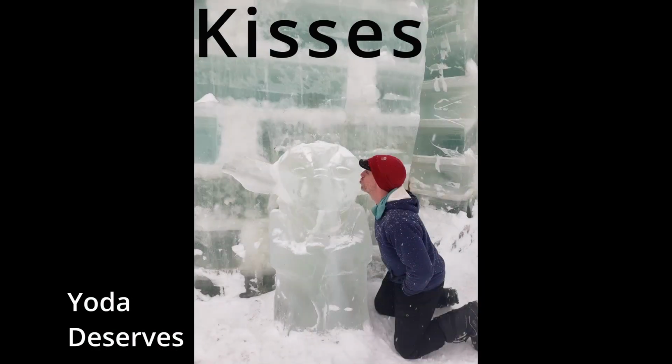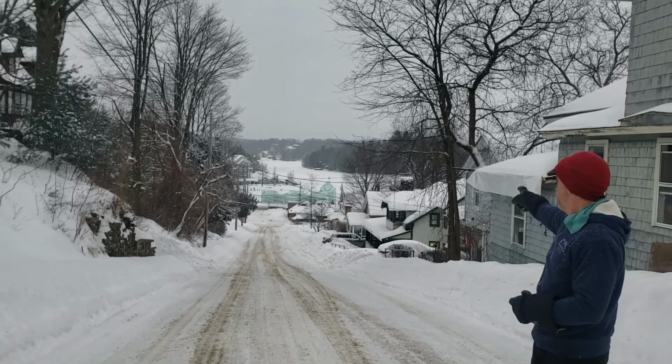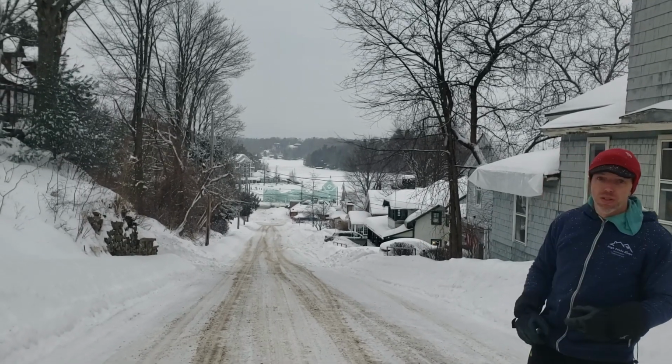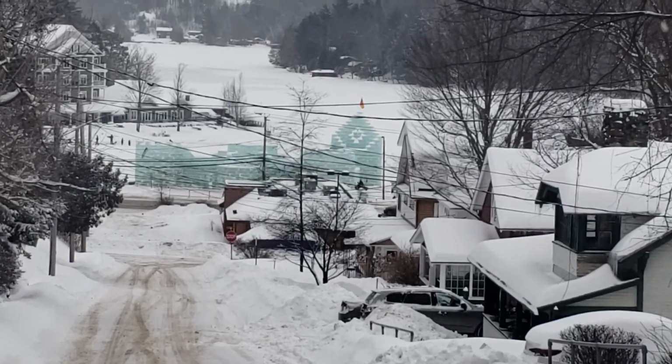And tonight will be the reveal. They're gonna light it all up and the carnival begins. So if you guys are ever in the area or want to put it on your bucket list of places to check out in the wintertime, this should definitely be one of them. And that's because of that. So for now, we'll just go in the back and have a look and see what we've done.